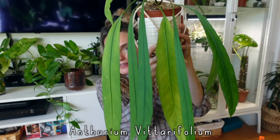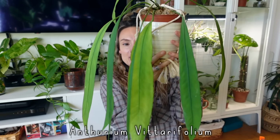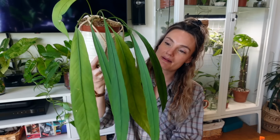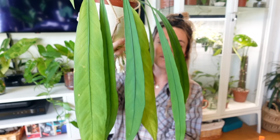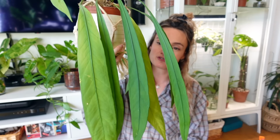But this one is an Anthurium Vittarifolium, and the lovely person that sent me this said that they'd seen that I was after a Paludiflorum, and they were like, obviously this has got the lovely strappiness of that Anthurium. And to be honest, it ticks so many boxes for me. Don't get me wrong, I am very much still after a Paludiflorum, but this one, I've had it hanging in my window and I can't stop looking at it. I think it's just beautiful.